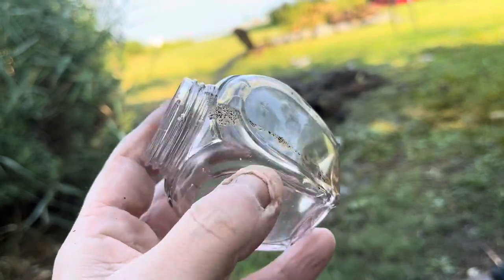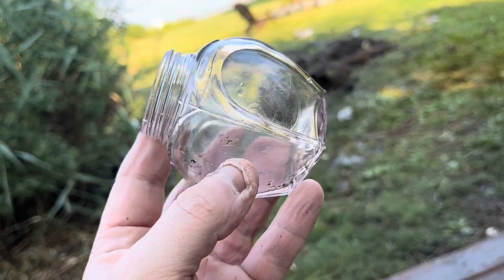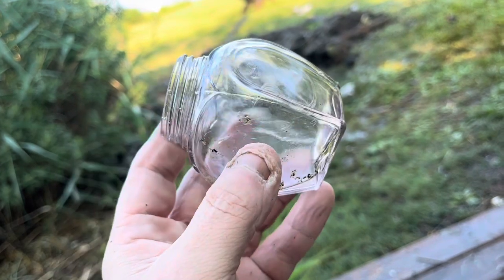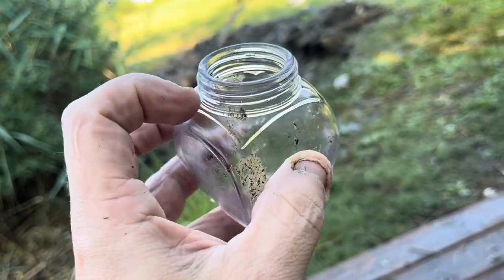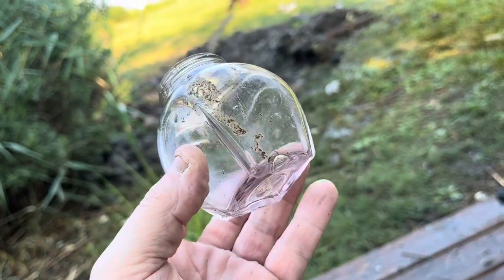I've never seen one like that. You guys comment down below, but obviously it's turning purple, so it's pre-1918 anyway. I don't know about that one. Maybe semi-automatic and this piece was stuck on after. I don't know how that works. That's cool though. Nice little perfume or some kind of salts maybe.